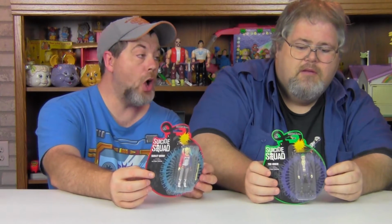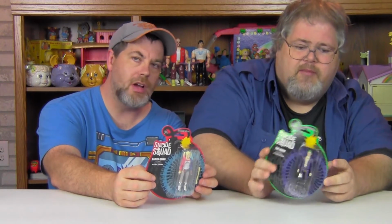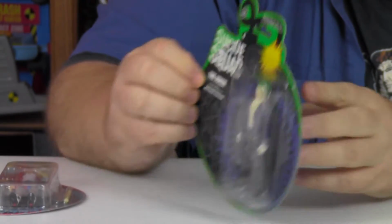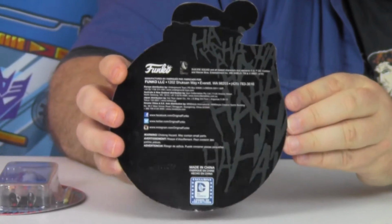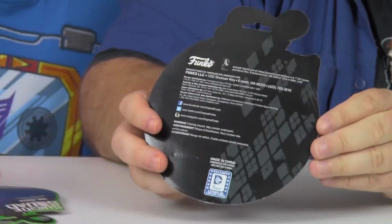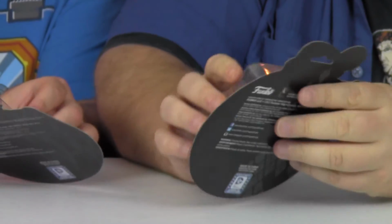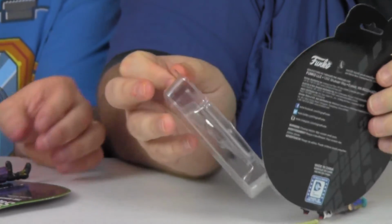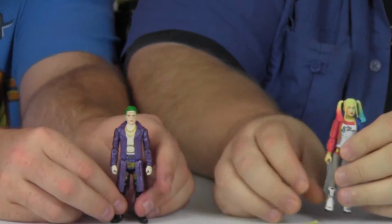Well, what do you say we open these suckers and take a look at Harley and Joker? We'll do a close-up of the cards and then we'll open them up. Oh, okay, that sounds like a plan. Let's do that. Hopefully I'll catch the light, and I think you can kind of see what we're talking about. Oh, yeah, you can make it out. And then obviously, with Harley, you get the diamond pattern. So let's finally peel them off the card. Like I said, they've been banging around in my car in this heat for weeks.